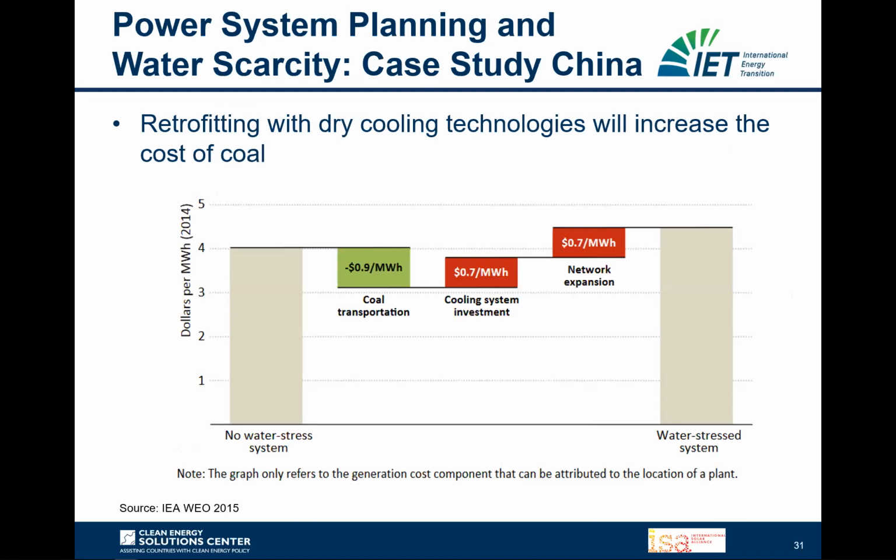And of course, what happens once you do this refurbishment is that, first of all, you increase the cost by adding these more expensive cooling systems. You also increase the network costs because you're installing coal-fired power plants in areas which are relatively far away from the load. But at the same time, the analysis from the IEA also showed that you are saving some money on coal transport, because you're no longer constructing coal-fired power plants in areas where you have available water cooling, but very close to the extraction place. Since you're using dry cooling, water is not your concern anymore anyway, and therefore you also have some benefits from a system perspective.